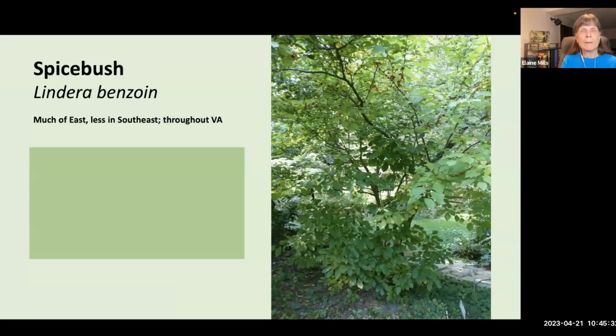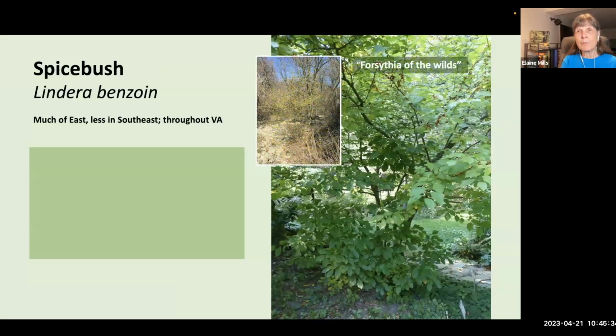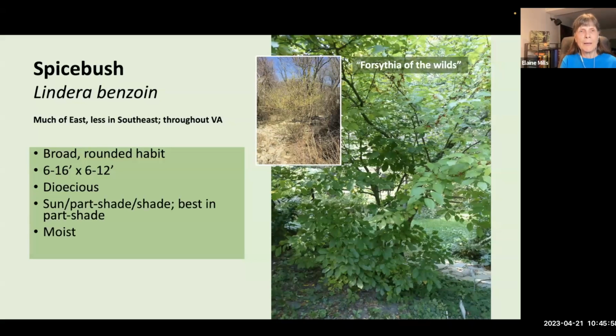Spice bush, Lindera benzoin, is sometimes referred to as the forsythia of the wilds because of its early spring bloom. This is found throughout much of the East, somewhat less in the Southeast, and it's native to all regions of Virginia. It has a broad, rounded habit, 6 to 16 feet in height. This is another dioecious species with separate male and female plants.